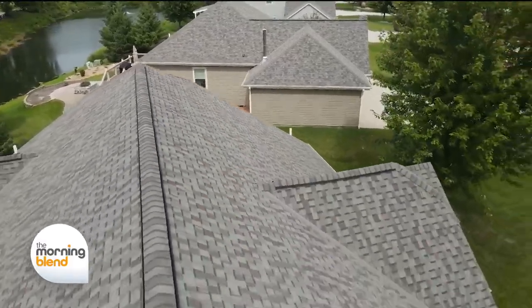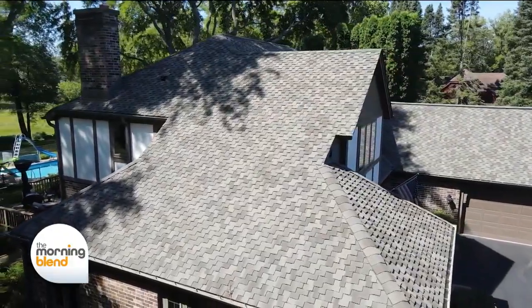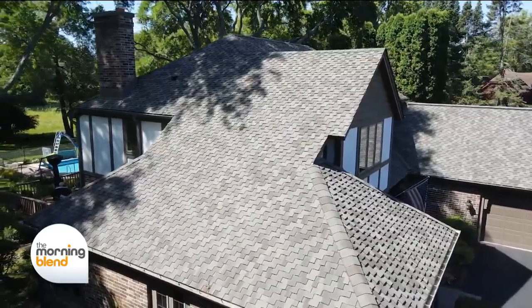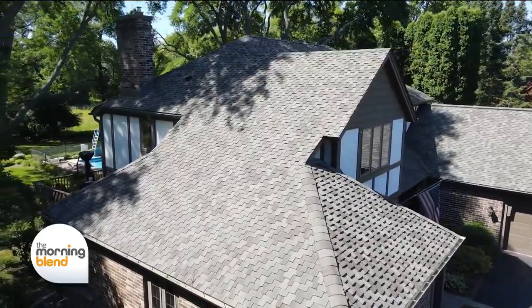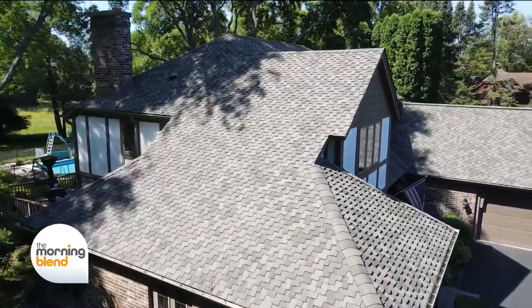Right. Especially if your house from the road, if you see a lot of it, if it's a steeper pitch, or if the road is elevated and you look down and you see your house and you see a lot of roofing, different styles, different colors can really accent the home or really make it stand out.